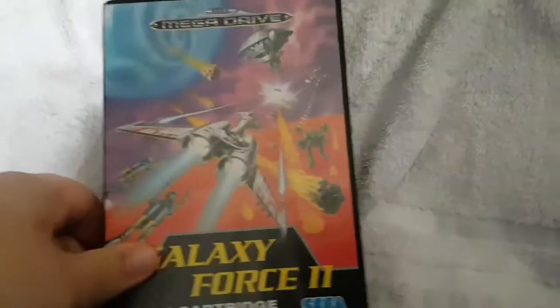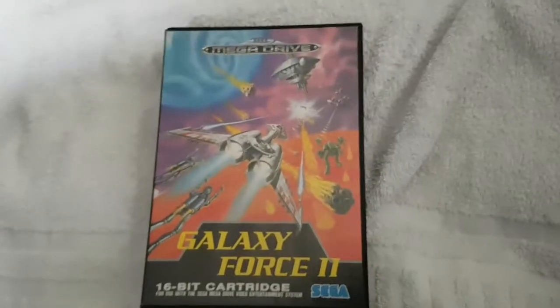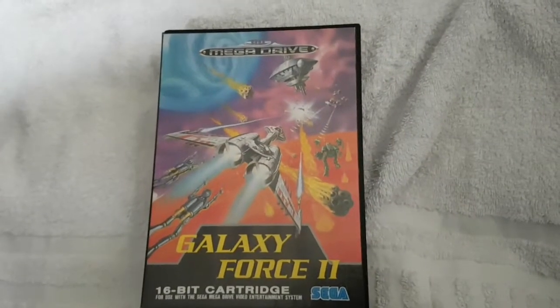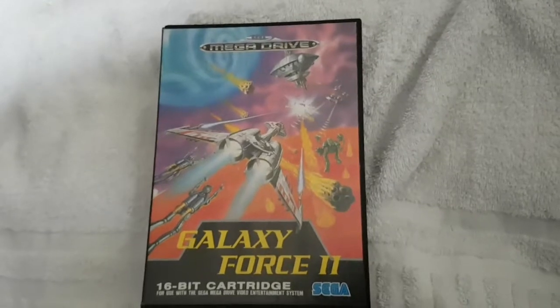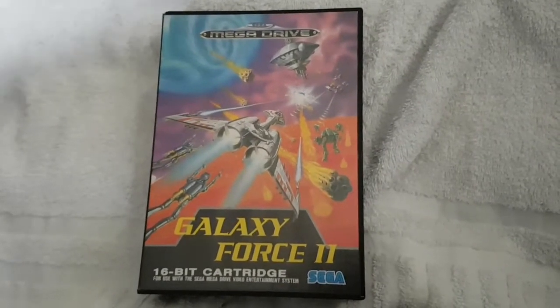Both Super Famicom releases. Now, one from Mega Drive, Galaxy Force 2. I'm trying to get a lot of Mega Drive shooters. I'm interested in import shooters, but I'd like to get most of the Mega Drive shooters.